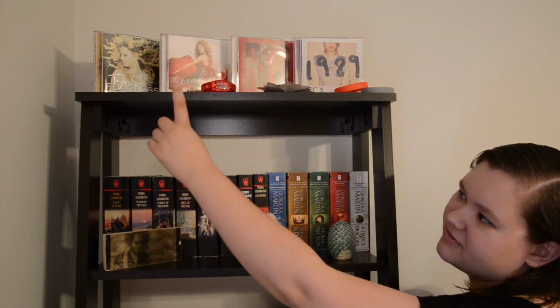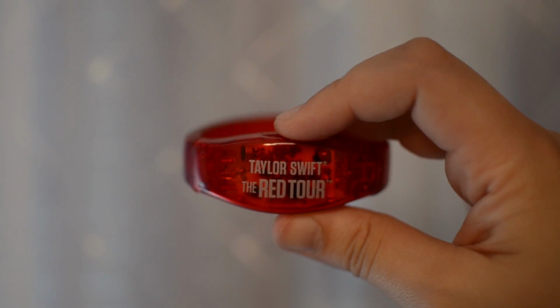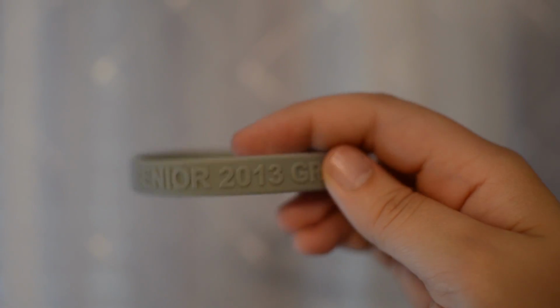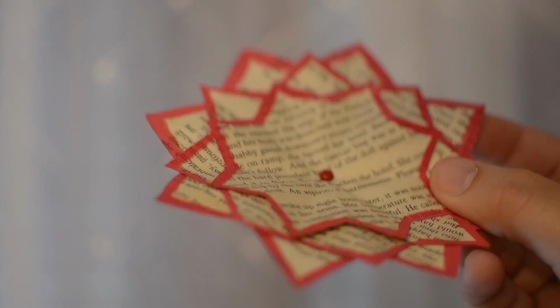All the way on the left we have Fearless Platinum, Speak Now, Red, and 1989. They're all her CDs that I have. I obviously have her first album, but I just bought it on iTunes. And then of course I have my Red Tour bracelet. I have some other bracelets that have nothing to do with Taylor Swift. This is my LeakyCon one, and this is my 2013 graduates senior class one. And then of course I have this lovely flower that Madian made me. That is my Taylor Swift shrine.